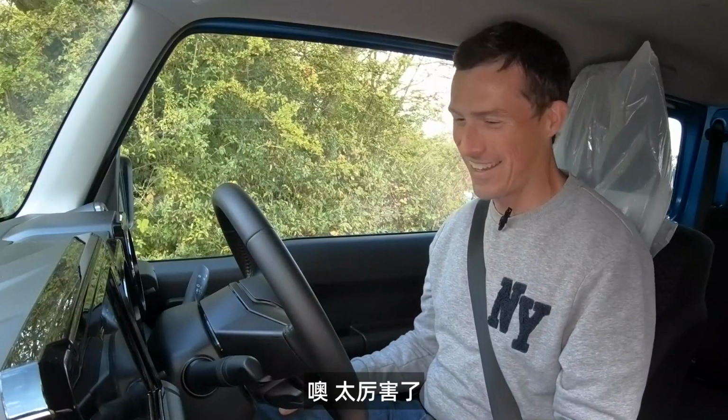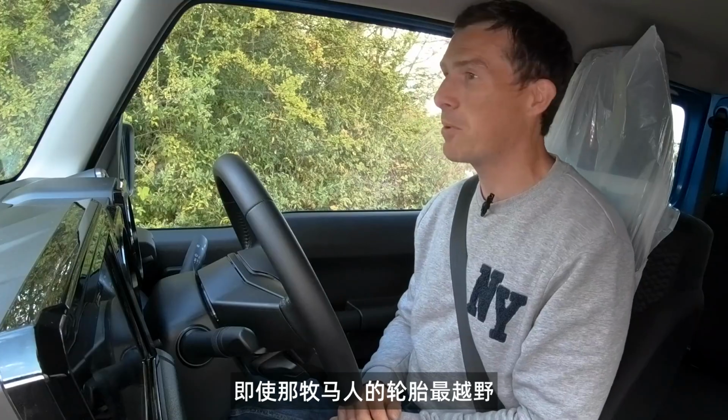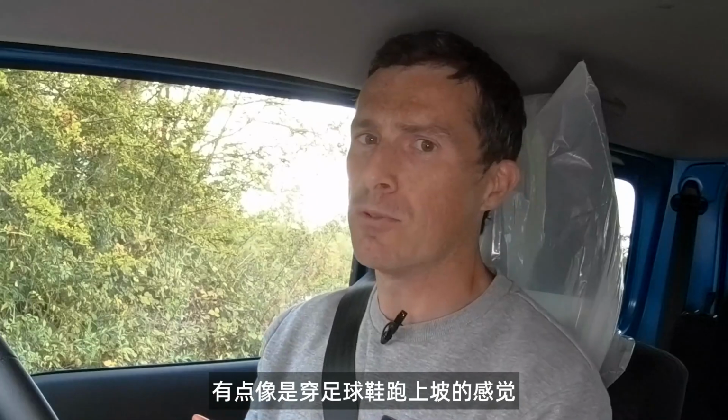Oh, it's so epic. Beat the Jeep up the steep incline, even though that Jeep had the knobbly tyres. Although they could have gone against it because they don't always grip that well. It's a bit like trying to run up a steep slope in football boots.